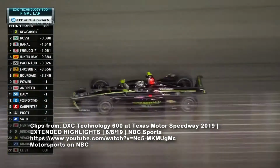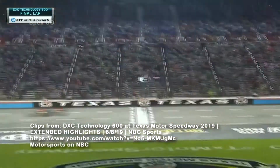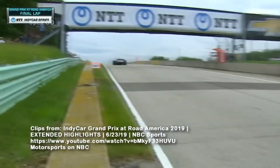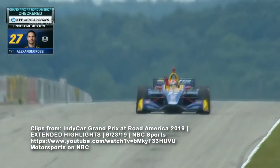And nearing the end of the race again, we see another battle, this time between Newgarden and Rossi. At the end, Newgarden would win at Texas Motor Speedway. At the Road America race, we would see Alexander Rossi just dominate. Once again, he led the race basically from start to finish and would end up dominating this win.